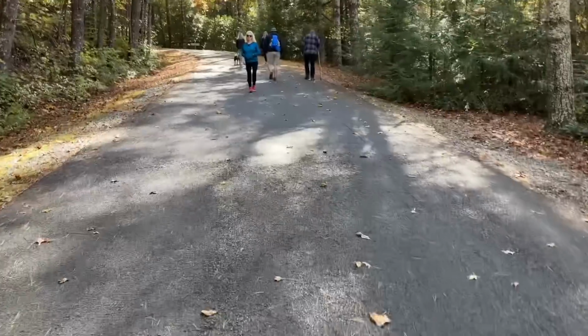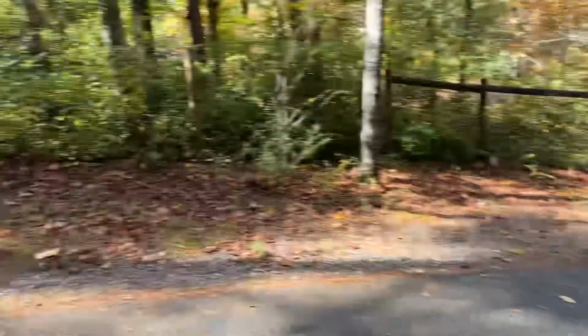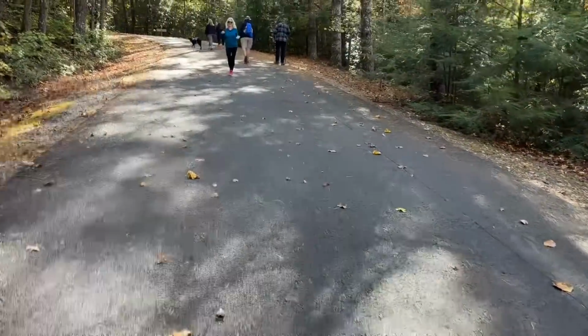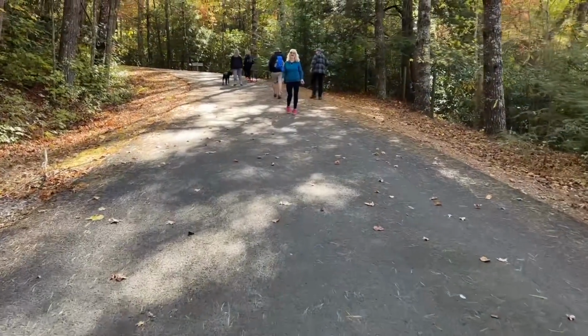Yeah, got my Skechers on. They're very comfortable. Folks, my heart is beating. I've only walked right down there. It's very steep. I'm sure we're going to get off this road. This is a car road. And look at Tammy. Oh, help me out.